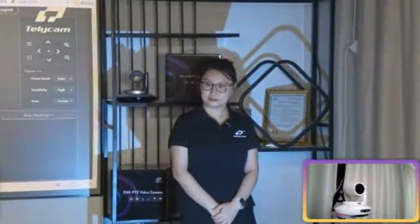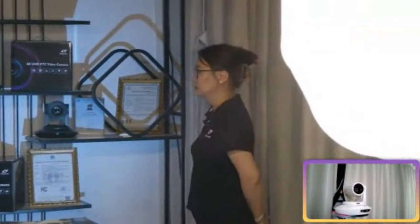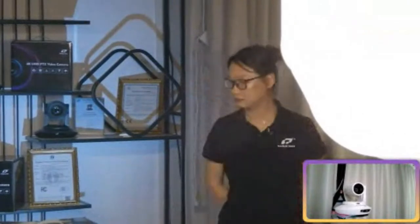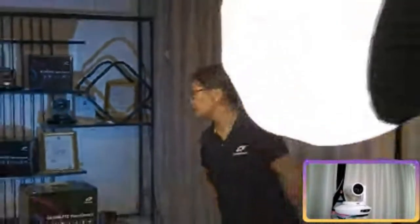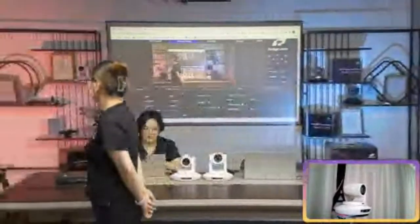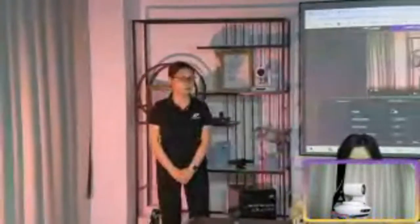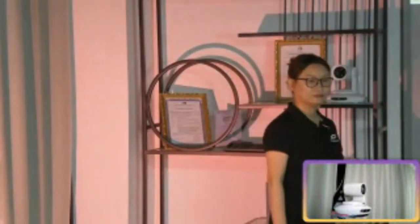As mentioned, that's because our tracking is realized based on an AI algorithm. It combines facial recognition and body recognition. So even if Ivy turns back, the camera can still track Ivy very smoothly and accurately.